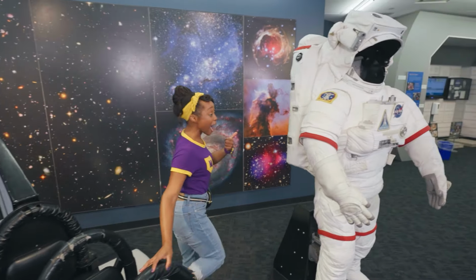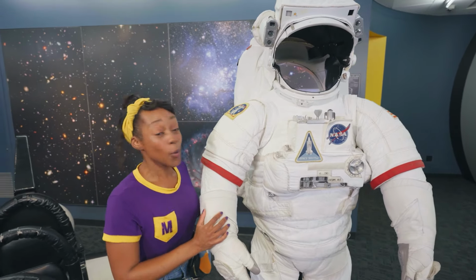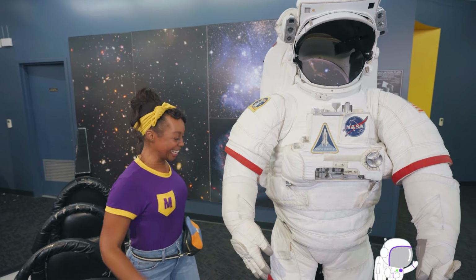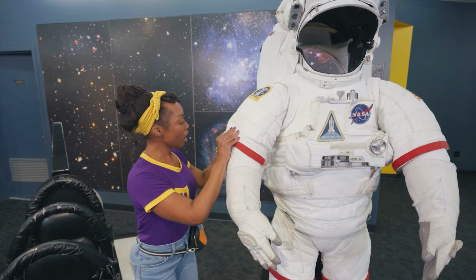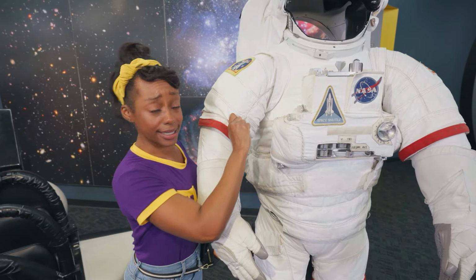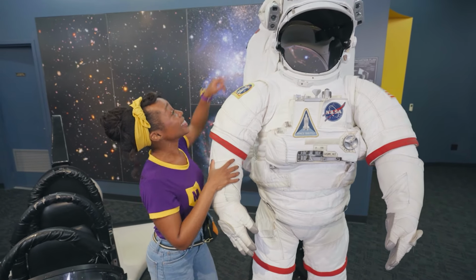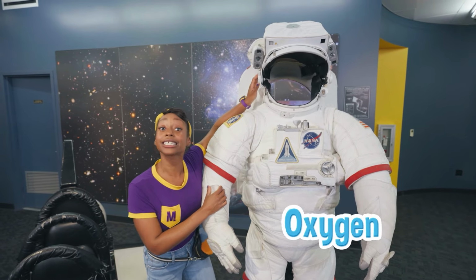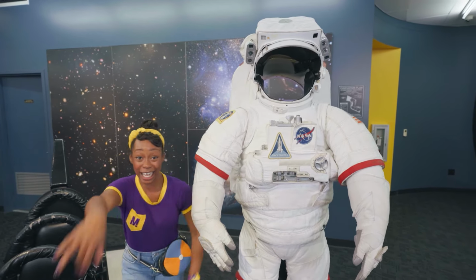Wow, check it out. It's a real spacesuit, just like astronauts wear when they go on moonwalks in space. It's white with red accents. Oh, and the material is really, really tough to protect astronauts when they're in space. And look at this helmet. This is so astronauts can breathe oxygen out in space. I want to get inside. Come on.